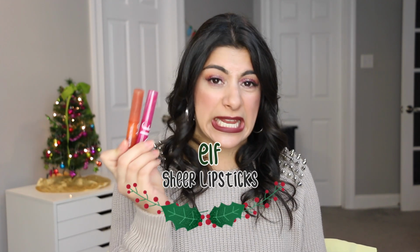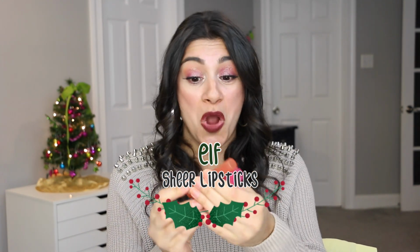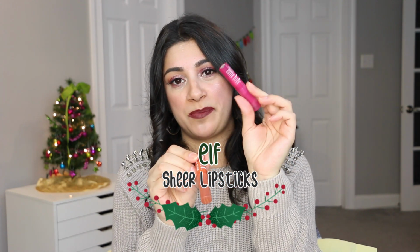The last 3 things I want to share with you guys, the last 3 duos are lip products. The first ones are my e.l.f. Sheer Slick. I guess that's what these are called. That's the first time I actually read them. I have the shade Jam and Jelly, which is this pinky one, and then Golden Pear, which is this orangey one. I like these.